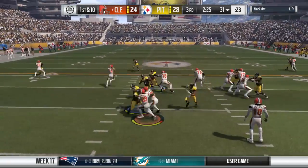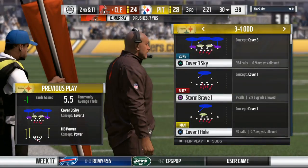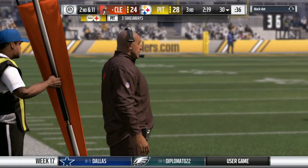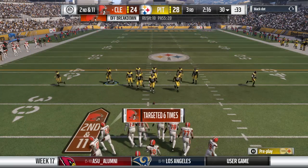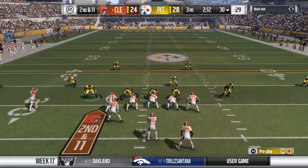Here's Murray now as they run it to start the drive. And he is going to lose yardage here. That's going to go as a loss of a yard, and it'll be 2nd down. And the offense behind the chains here a touch on 2nd and 11. Shift together here from the D-line.